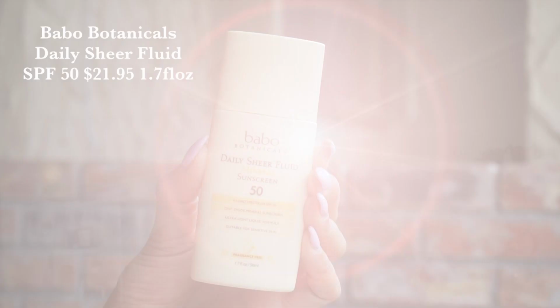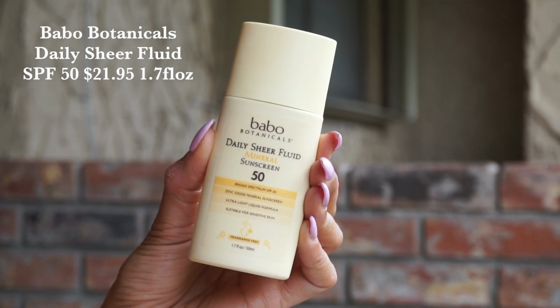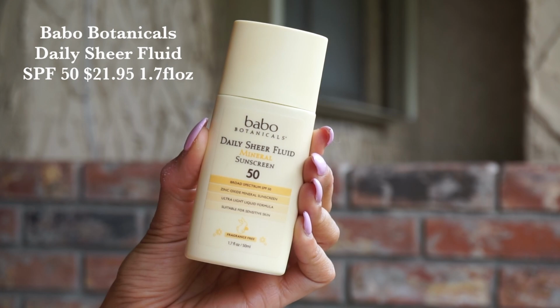So that's all from Solara. Now let's move on to my favorite and one of the newest in the bunch. This is from Babo. Babo has a variety of different SPFs. I am a fan of a lot of them. I will link them down below. But the one we're gonna talk about today is their Daily Sheer Fluid Mineral Sunscreen SPF 50. This comes in both a tinted option and non.